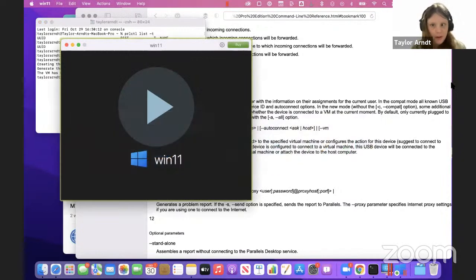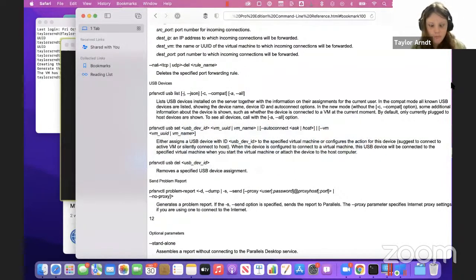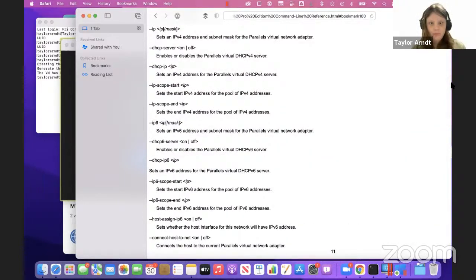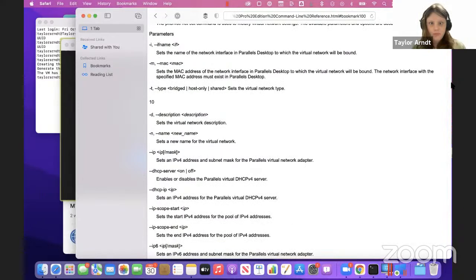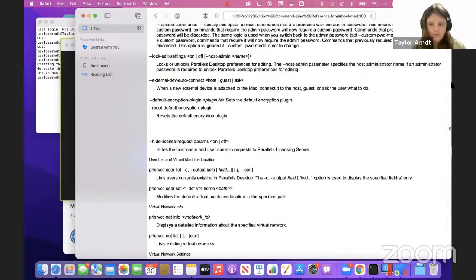So let me go back to our manual here, in Safari. It lists the prlctl commands: remove the specified USB device assignment, prlctl set VM_name with USB options, and the network options, TCP ports and IP address, IPv6 DHCP, and prlctl net set for network settings. There's a lot of stuff over here.